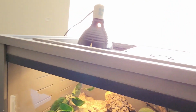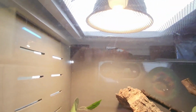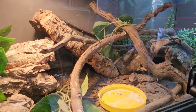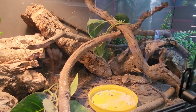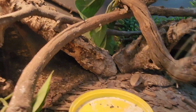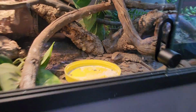Little Bulbasaur. He's got his UVB right here, another radiant heat panel. Okay. And then he's got a spotlight right there. His monitors like it hot. So yeah, this is him. I'm not gonna handle him. I haven't worked on handling with him yet. He's still pretty small. But he goes crazy for crickets, let me tell you.